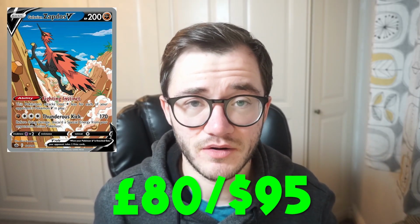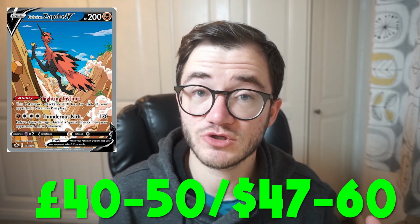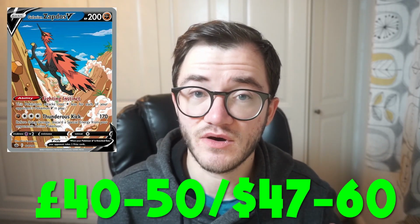Now we're going to take a look at the Galarian Zapdos. Again, another great legendary bird, great card. Where does it stand right now? Well, it was £80 upon release, and now it's going for around that 40 to 50 pound mark. It has dropped, not quite as much as Moltres, but still a fair amount. If you can get the Galarian Zapdos, do so.